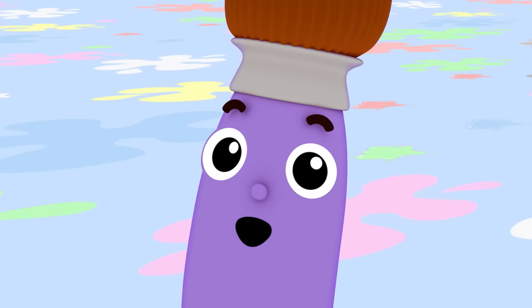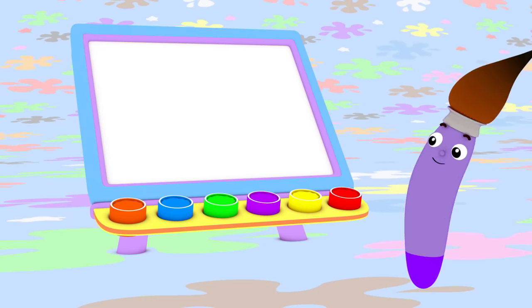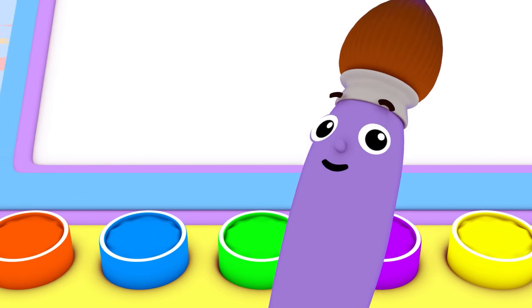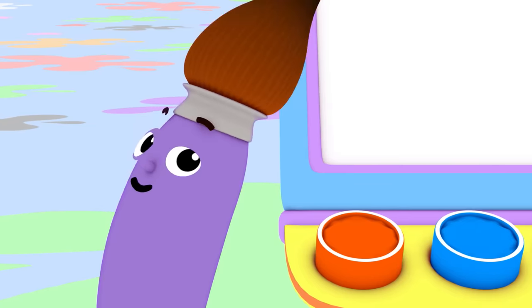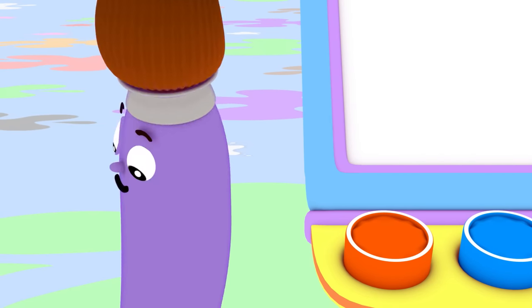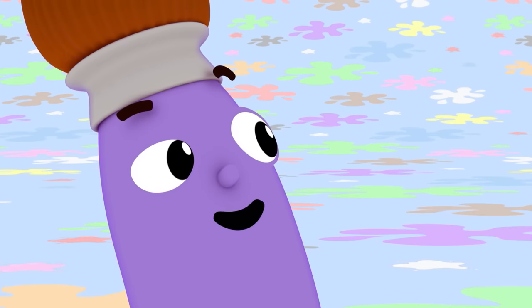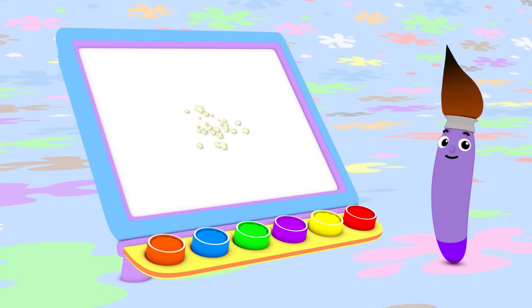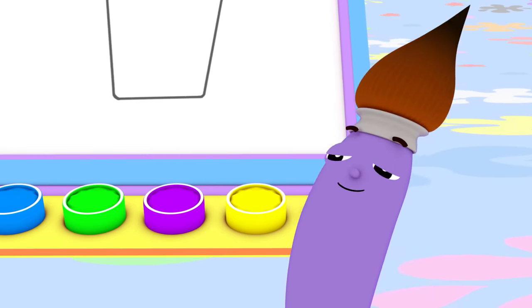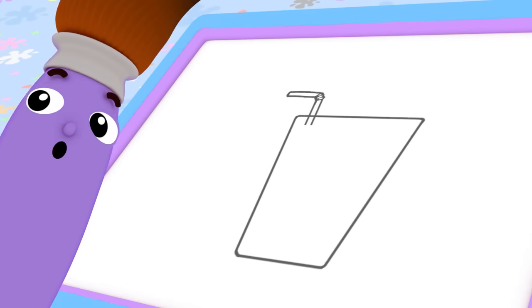A favorite? I don't have just one favorite color. I love them all. I choose colors by what I feel like painting that day. What do you want to paint today? Today, I feel like painting grape juice! What color should I use to paint grape juice?